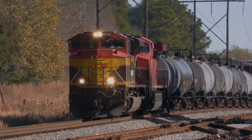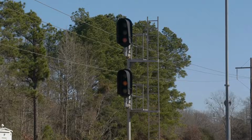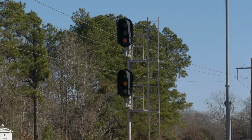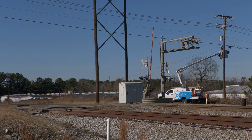2005. It would not be a long wait before the crossing gates would lower for our eastbound M266, the counterpart to M267. Two more Kansas City Southern Retro Bells would be on the lead.